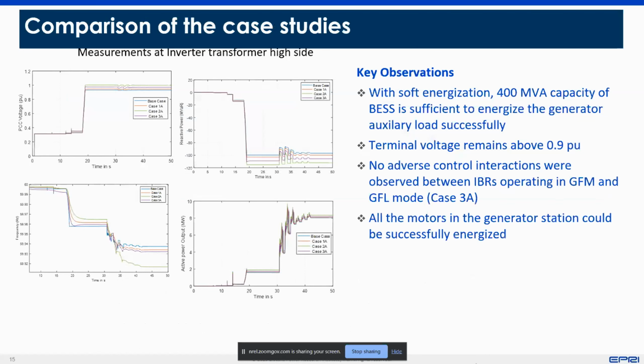This is just a comparison of each of those cases. Now here, I would like to say that with soft energization, we saw that 400 MVA capacity was sufficient to energize the generator auxiliary load. And the terminal voltage remained above 0.9 for all these cases. And most importantly, there were no adverse control interactions that we had observed, and the motors could be successfully energized.